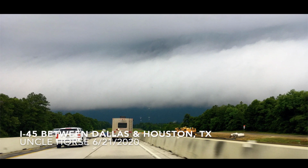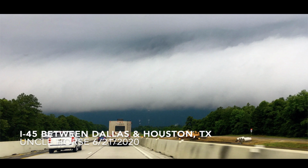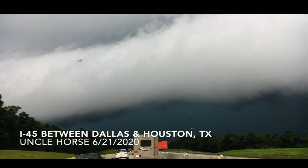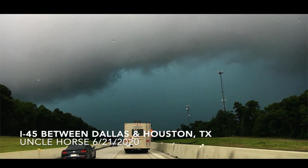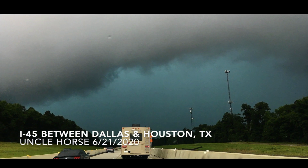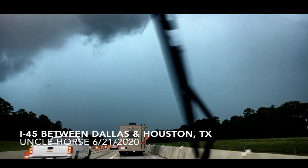Uncle Horse from I-45 between Dallas and Houston. Back on the 21st, a storm basically came rolling in out of nowhere. And it had personality and was very, very photogenic, loaded with color.